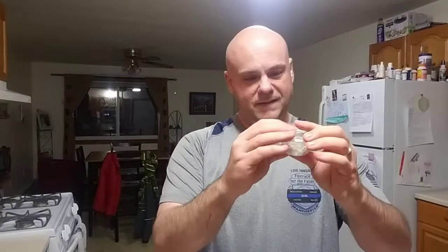I found with these softer soaps, especially if you're going to bowl lather, I don't need to soak it. It almost does the soap a disservice. And because the heat from the bowl and the residual water that's in the bowl seems to be enough, I'm just going to float that on the top of the water here while I clean this up. Take what's left of this, save it for another day.